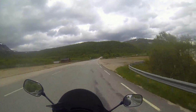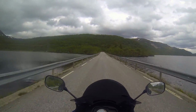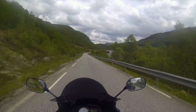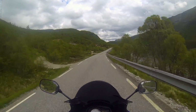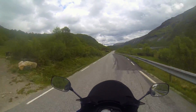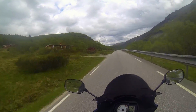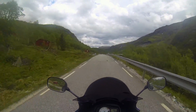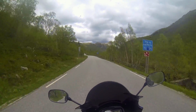It gets a bit cooler up here now. Fair few more clouds. Some more of these winter holiday cabins dotted everywhere. Norwegians use their holiday homes. They're dead good, a really good idea. There we go, we're into Telemark.